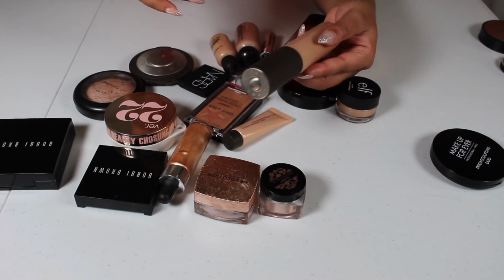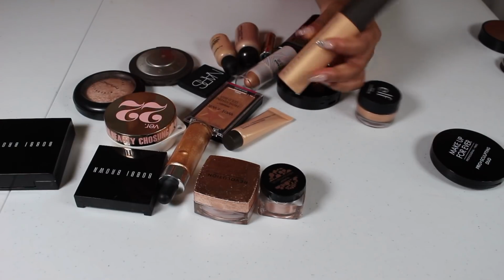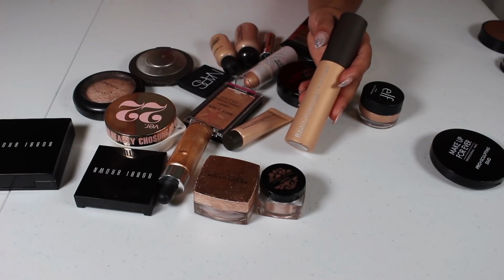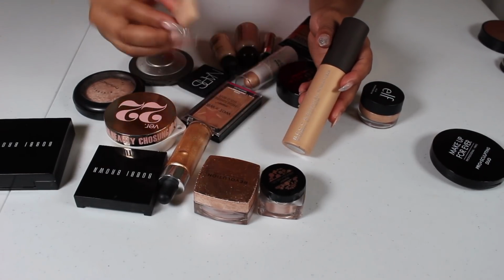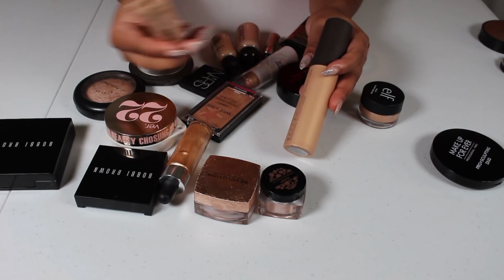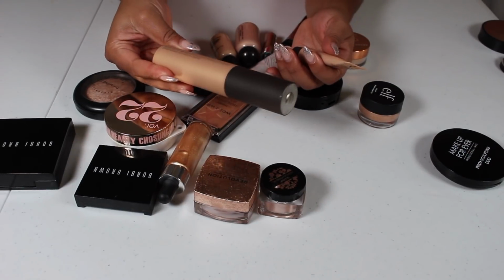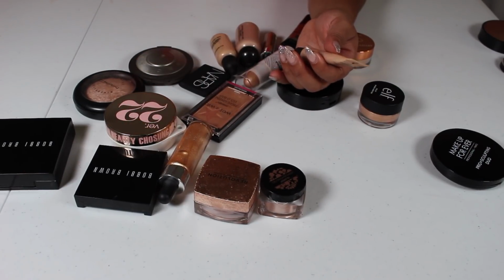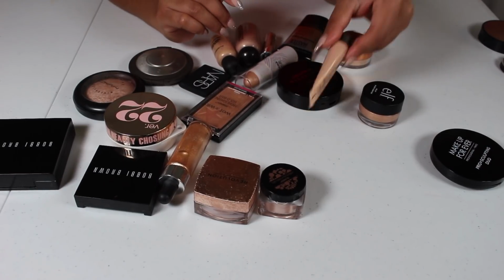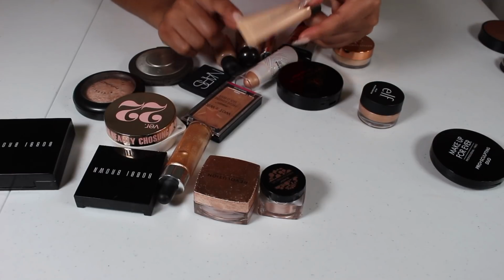Let's look at some of these liquids. This is the Becca Shimmering Skin Perfector in Prosecco Pop. What is this one? This one's an opal. I'm going to keep the small one in opal, and I'm going to get rid of the one in Prosecco Pop. I've never even used this, and it's a full size. But this will take up less space, and if I do decide to use it, I'll have a small one to use. So I'm going to keep opal.